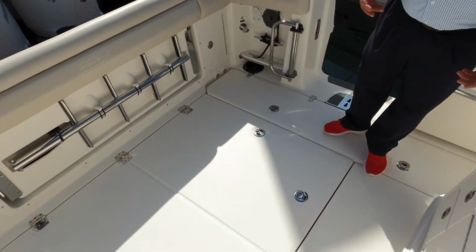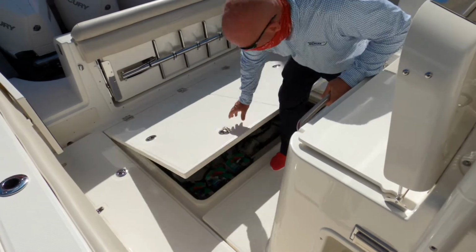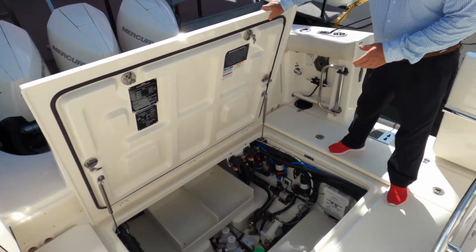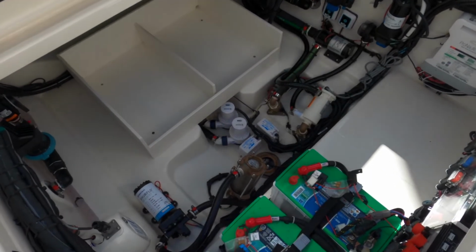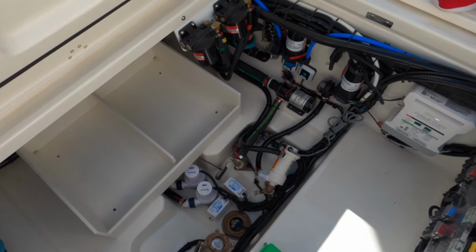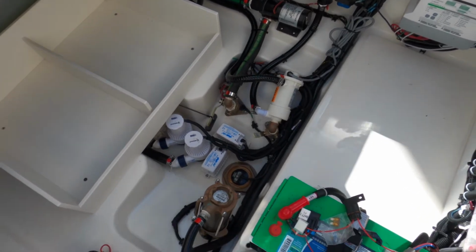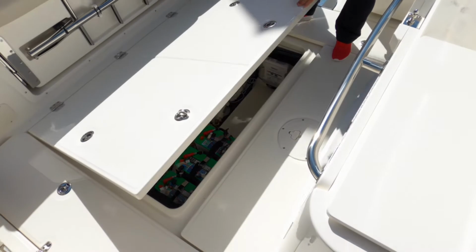So next I'd like to show you some of the mechanicals on the boat. What I'm going to do is open up this mechanical hatch. And here you can see that all the major systems of the boat are readily accessible. Whether they're batteries, fuel filters, through-hull fittings, pumps, the engine flush system, everything is right at your fingertips and easily accessible. All right, put that back down.